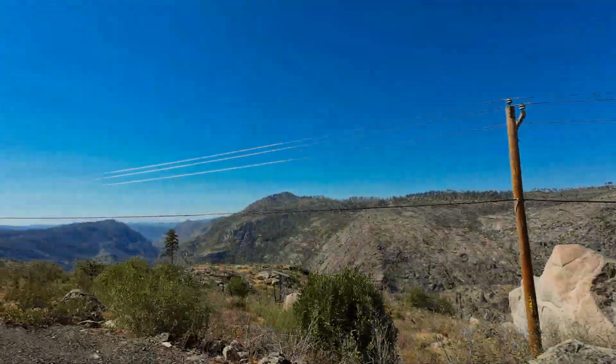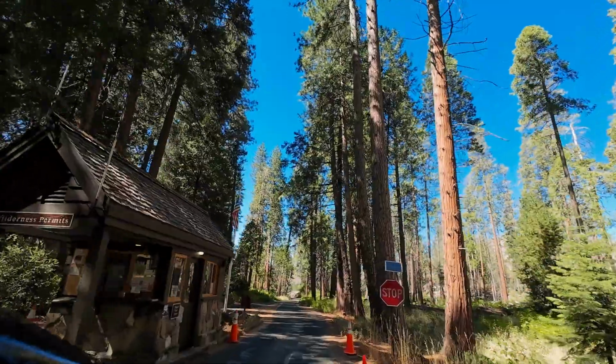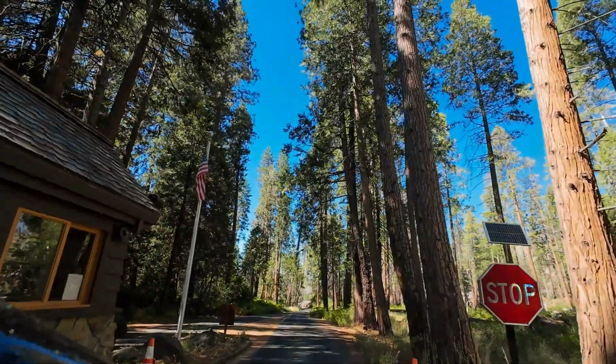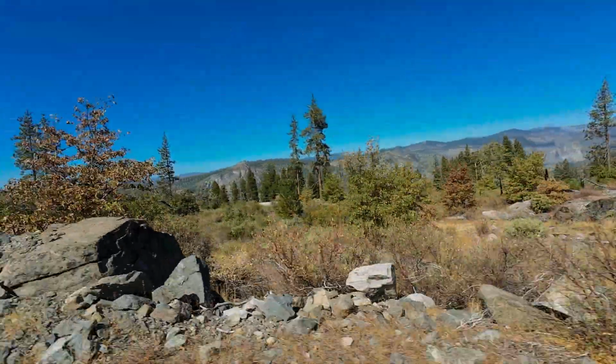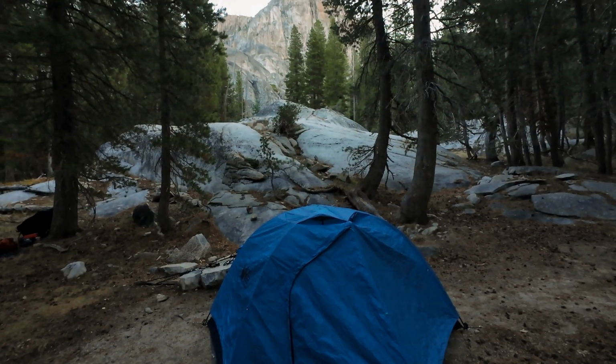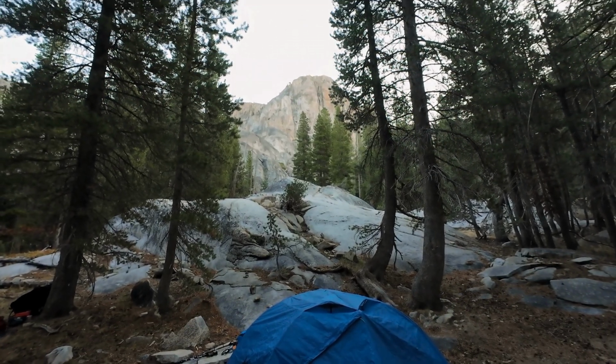Our first stop was at Hetch Hetchy, which is the trailhead for Rancheria Falls, and whether you want to backpack, or you just want to take in the views, or you want to do backcountry camping, I would definitely add this one to your list.